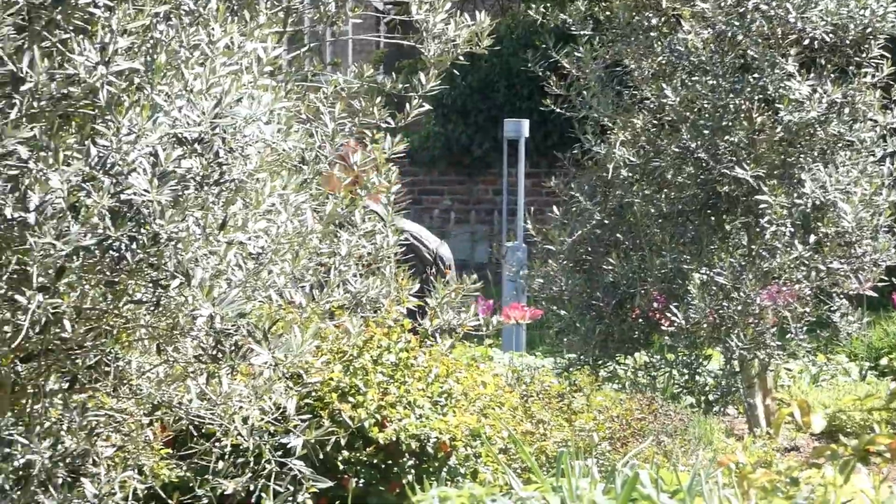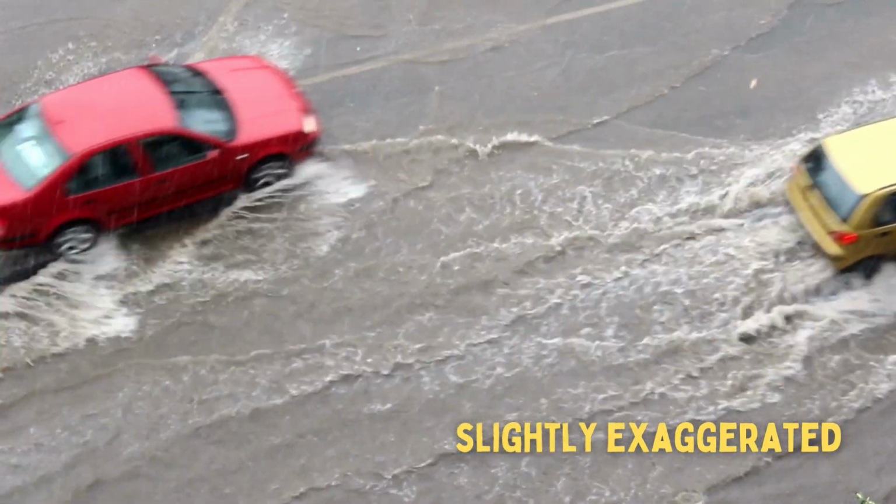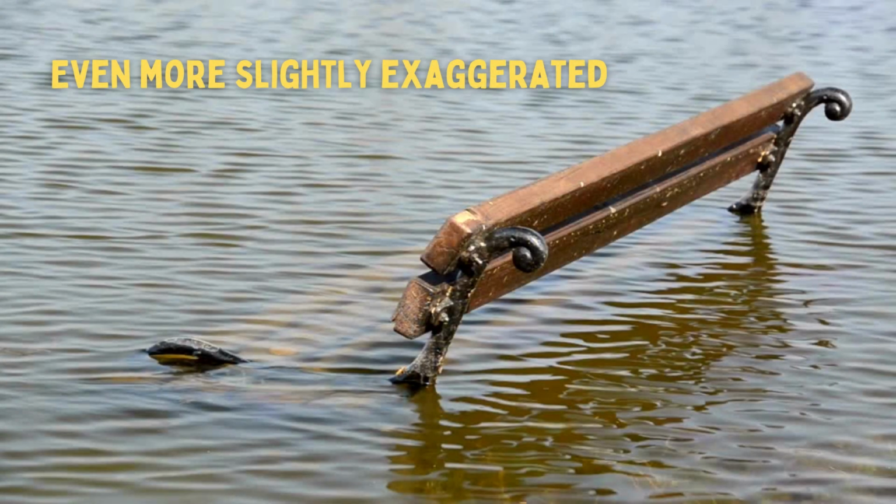However, the sun has gone away, the rain is here to stay, so let's find out where we can play on this slightly soggy day.